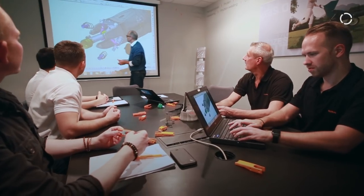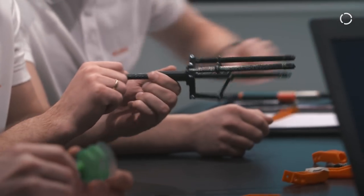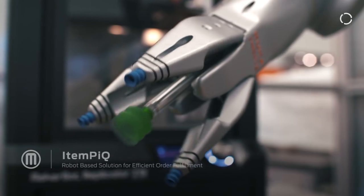Four years ago, I started to build up the application engineering team to develop new applications around the topics of sensitive robotics, human-robot collaboration, and mobile robotics.